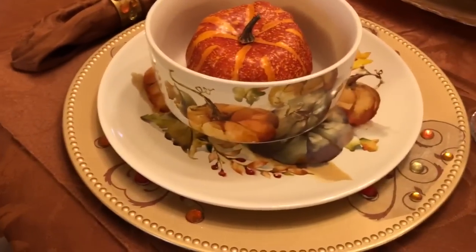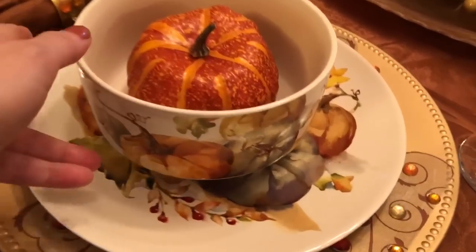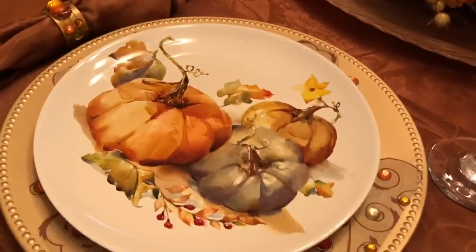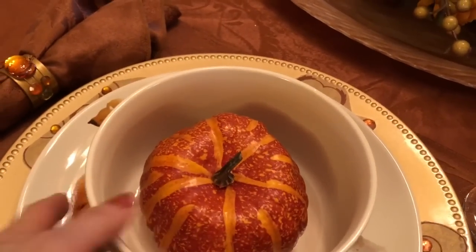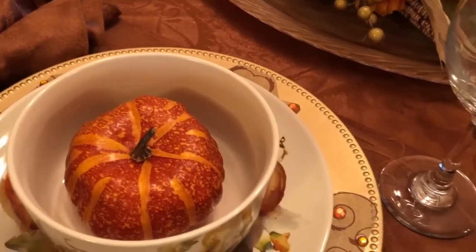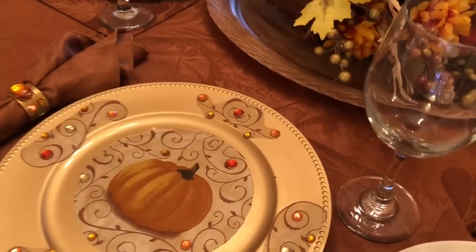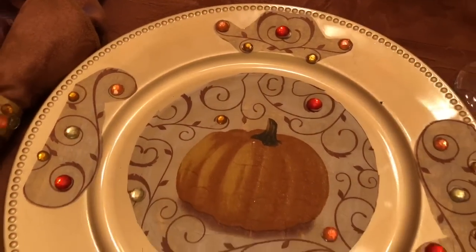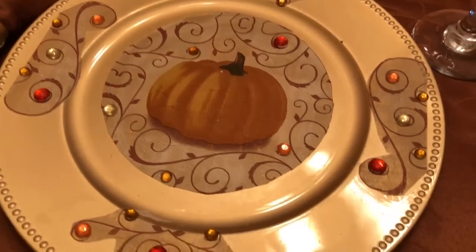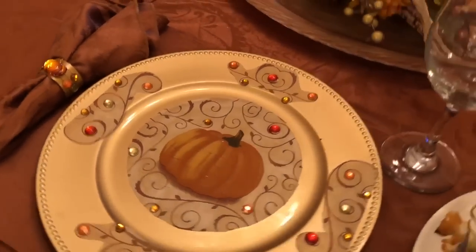And here are my Walmart plates. I think they are so pretty. Walmart is really stepping up their game. I got these last year, and I just have a, no, that's a Walmart pumpkin in it. And then here are my chargers that I made. And to be honest, you really wouldn't even need to put a plate in this. They're just so beautiful. And I glued jewels on there that I got at Michaels.